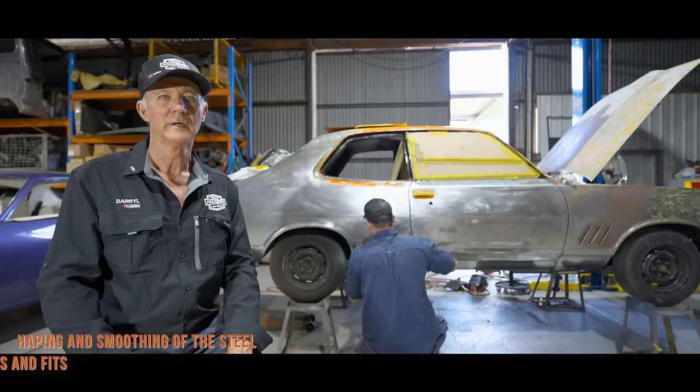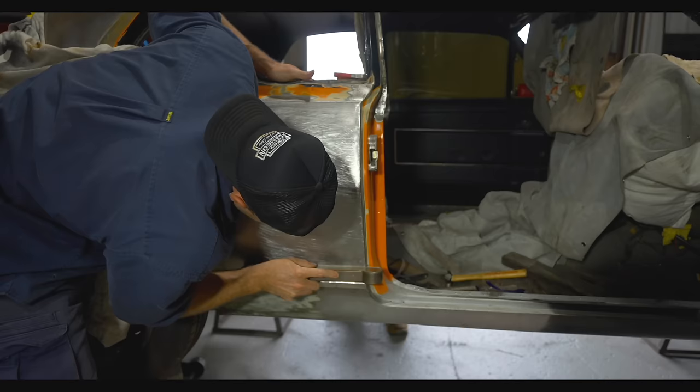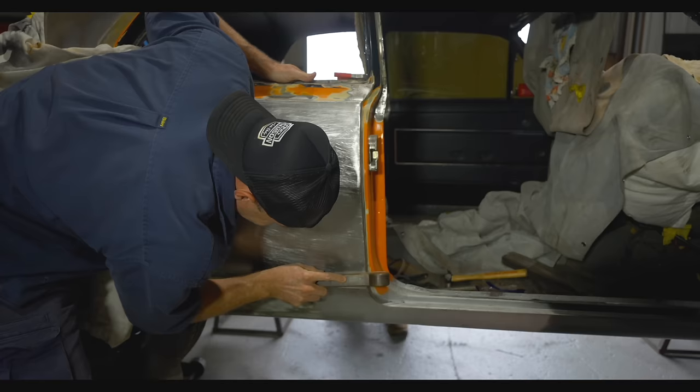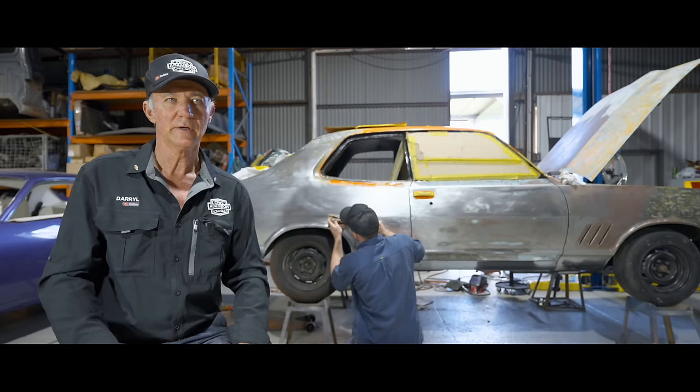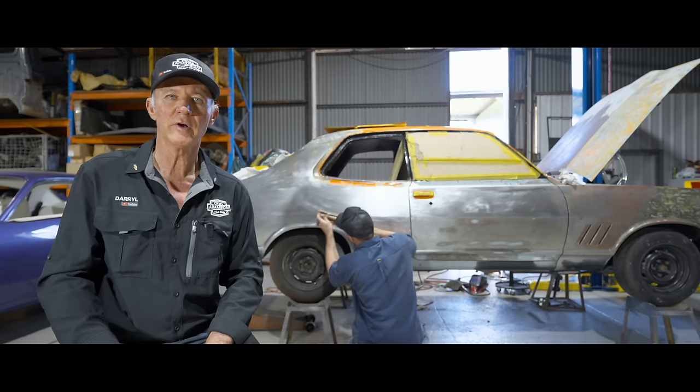Filing allows the panel beater to have an absolute precise finish and shape and smooth the steel or the panel that he's working on. Filing the panel helps to remove imperfections such as low spots, scratches, some high spots, rough edges, minor imperfections in the panel. Once it's filed up, it gives that nice smooth effect and you have that nice aesthetic finish to the panel once it's done.